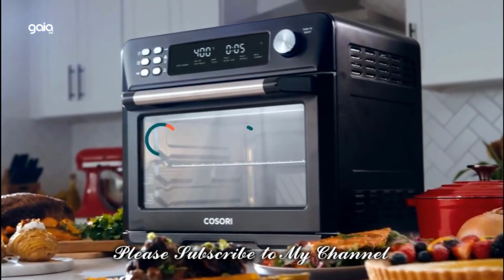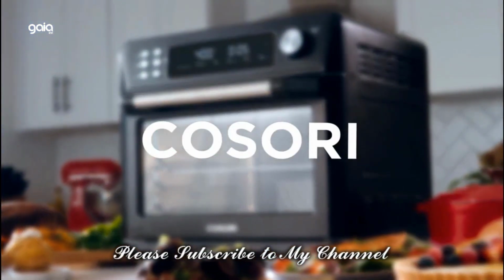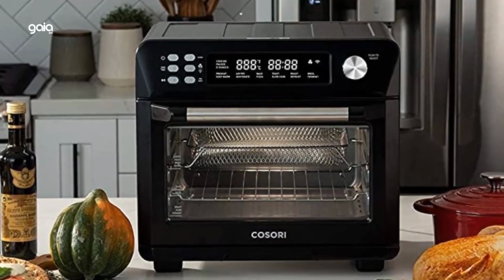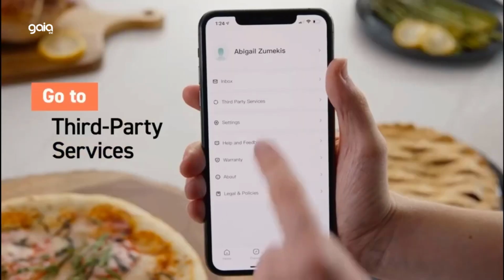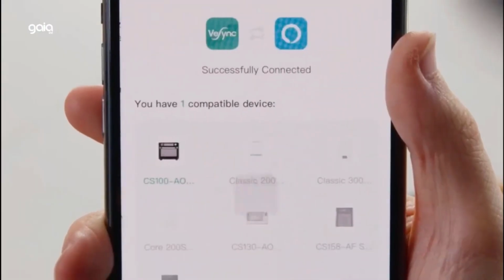Satisfaction guaranteed. Experiencing issues? Our California-based customer support team is here to help. If your product is defective, don't worry about shipping it back. We'll send you a replacement right away.